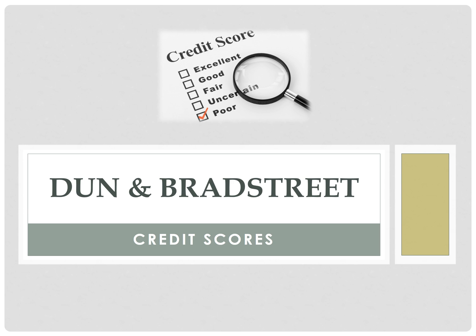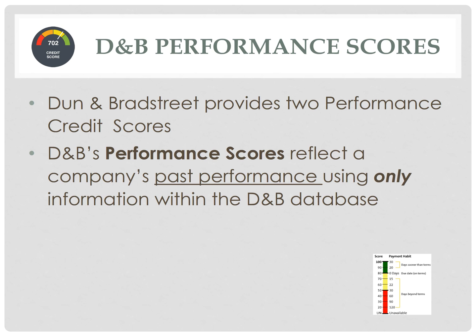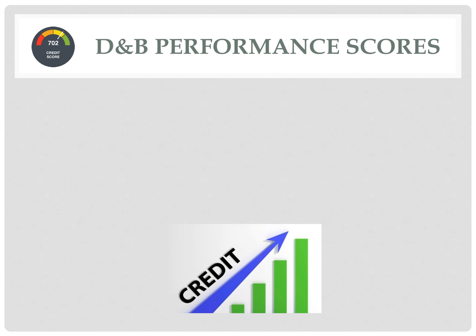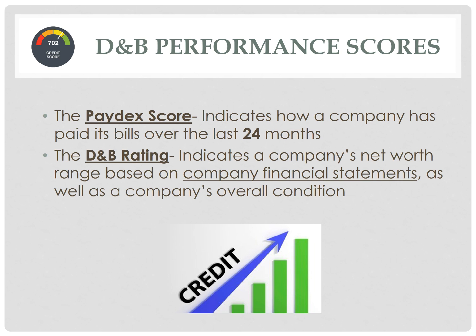Dun & Bradstreet's credit scores. Dun & Bradstreet provides two performance credit scores. D&B's performance scores reflect a company's past performance using only information within the D&B database. D&B's two core performance scores are the Paydex score and the D&B rating. The Paydex score indicates how a company has paid its bills over the last 24 months. The D&B rating indicates a company's net worth range based on the company's financial statements as well as a company's overall condition.